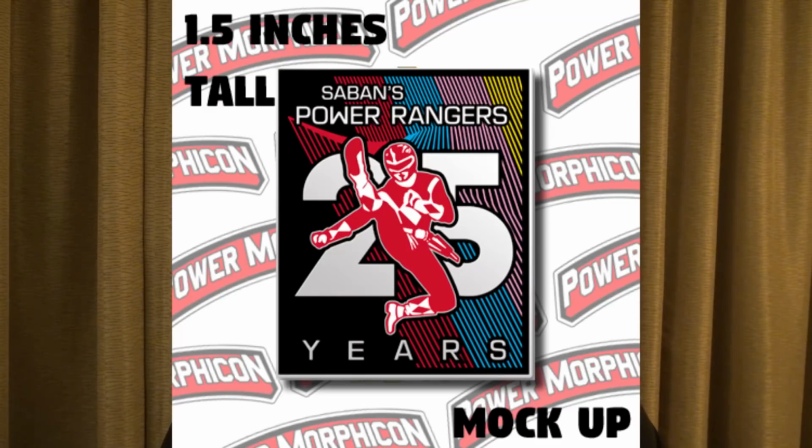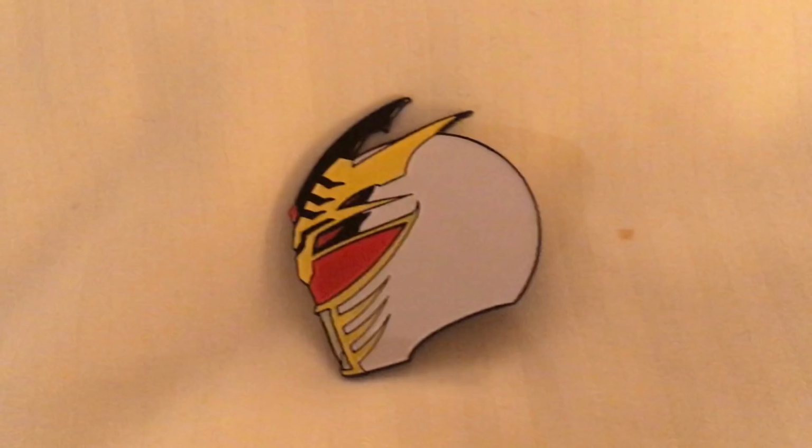I was a little nervous that he was going to pick my CV Megazord head pin, but he ended up picking the anniversary pin, the Silver Ranger level 25th anniversary. And what I got in exchange was this Lord Draken's helmet from the side, as seen on the coins, but as a pin. I just thought that was really cool. I like the detailing on it. The detailing is ridged, all of the markings on there, the visor's a little set in, and the detailing is popped up a little bit.